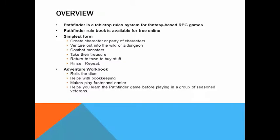Now, the Adventure Workbook, the reason what it can contribute to the process of playing Pathfinder is it will roll the dice for you. It will help with bookkeeping. There's a lot of bookkeeping. There's a lot of rules that make this game work. It makes play faster and easier, and it helps you learn the Pathfinder game before playing in a group of seasoned veterans. That's all nice features of the Adventure Workbook.